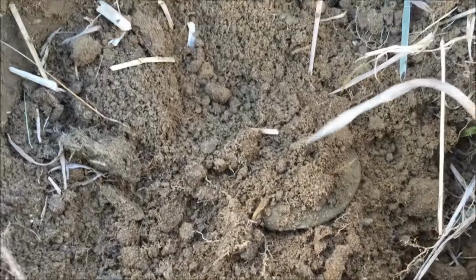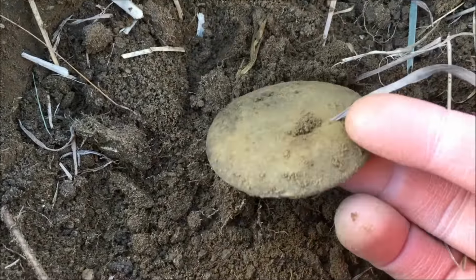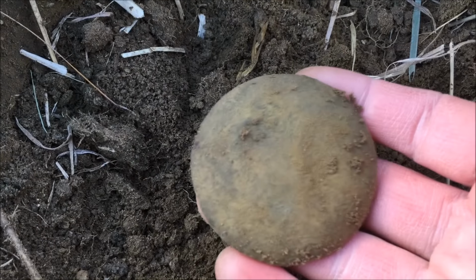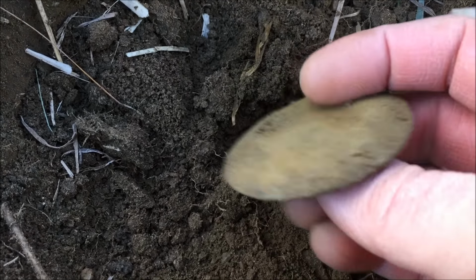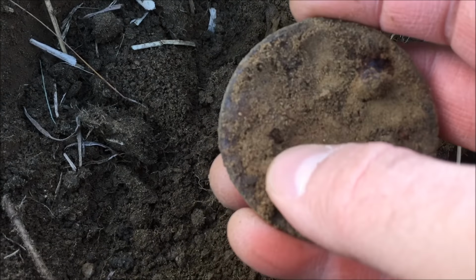All right, got some kind of a big piece of something. It gave a big signal. That might be a horse rosette. It's a big one, but I think that's what it is. Yep, there it is. There's the two attachments on the back. See them?